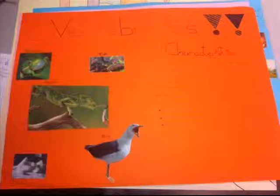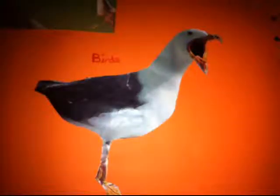Birds. Characteristics. They have the body covered with feathers. They have four extremities. Their mouths are in the shape of beaks, and their legs are in the shape of claws. They didn't have teeth. They breathe by means of lungs. They are oviparous. They incubate the eggs. Their body temperature depends on the medium.